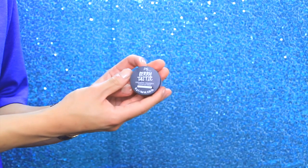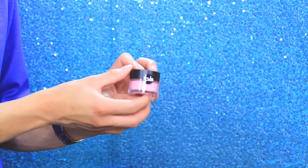You know, lip scrubs are really big right now. This is the PS Berrytastic. This was £3, and this is a strawberry fragrance lip scrub. 16 grams of product, and it doesn't say if you can eat it, but a lot of lip scrubs you can eat because they taste really nice. You know what? It doesn't give me a warning, so it's a lip product. I might just put it on my tongue.